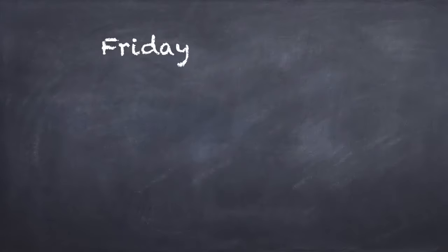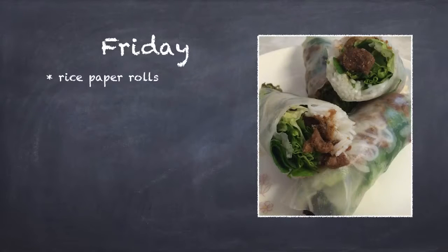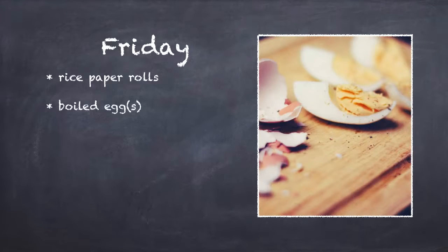For Friday, serve rice paper wraps. I like to include shrimp, cucumber, and lettuce, and dip it in pureed mango. Since the paper hardens overnight, I would recommend preparing it day of, but the mango puree can be done days in advance. Include peeled boiled eggs. Add in a small bunch of grapes.